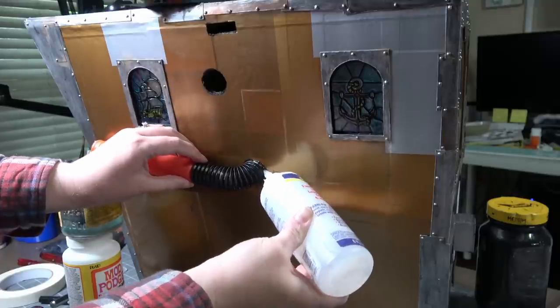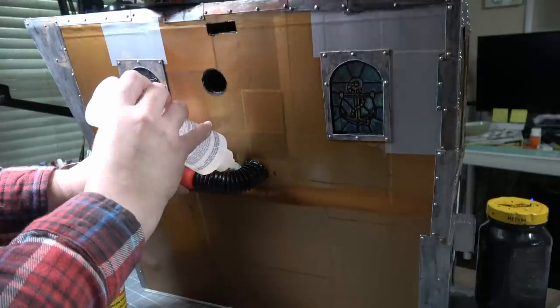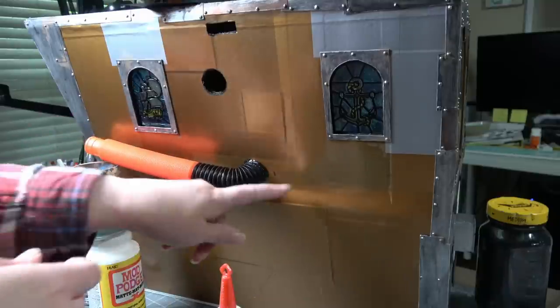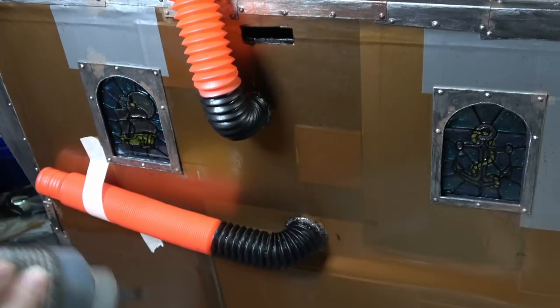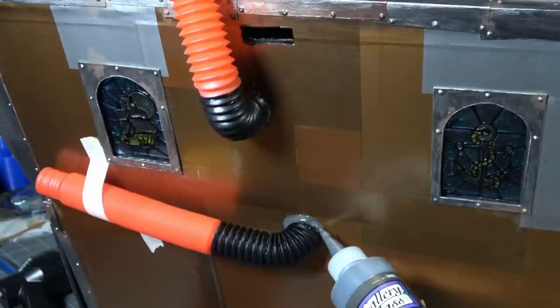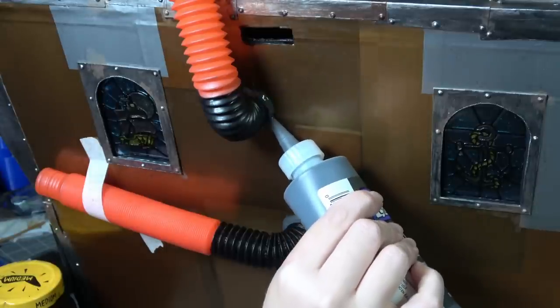Once I have everything painted that's going to be close to the project, I decided to glue it in place. I'm using some Fabri-Tac glue and going around the edges. Now, painting plastic with acrylic paint doesn't always work. I did have some scratching, but I am going to be putting several layers of sealant on these tubes over time, just allowing it to dry as I go, so I'm hoping that will hold on.